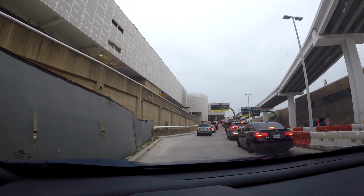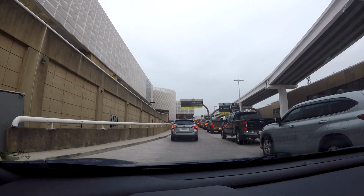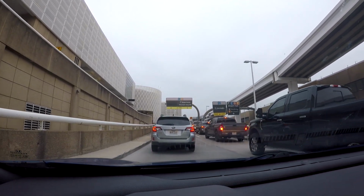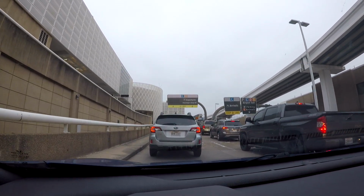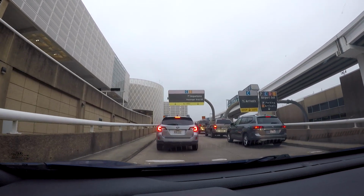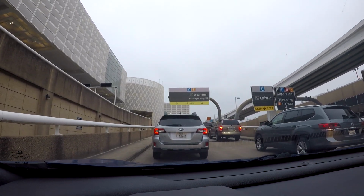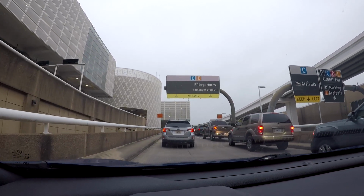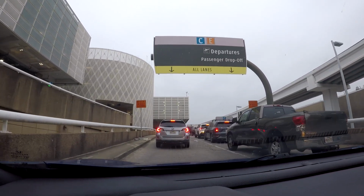So again, this is for C and E. E is the United International, C is domestic United, excluding United Express. Oh yeah, if you look up to the right toward the top of the screen, that's the SkyTrain. I don't know if that's the actual name or not, but it connects to all the terminals and it's post security. So it's a way to go to the different terminals without having to clear security again. So I do like that feature.